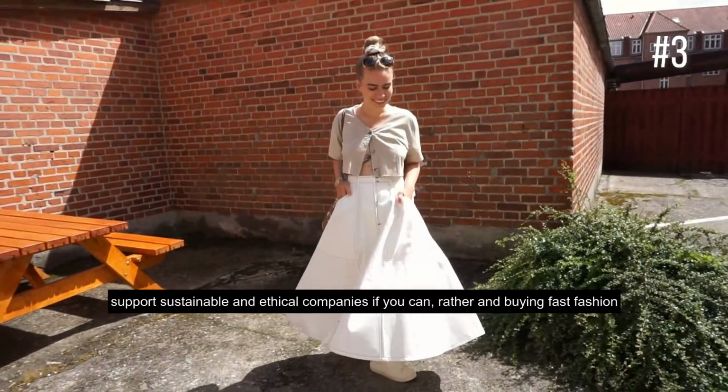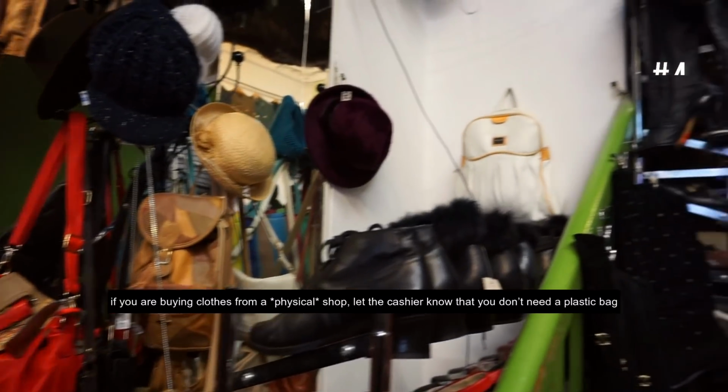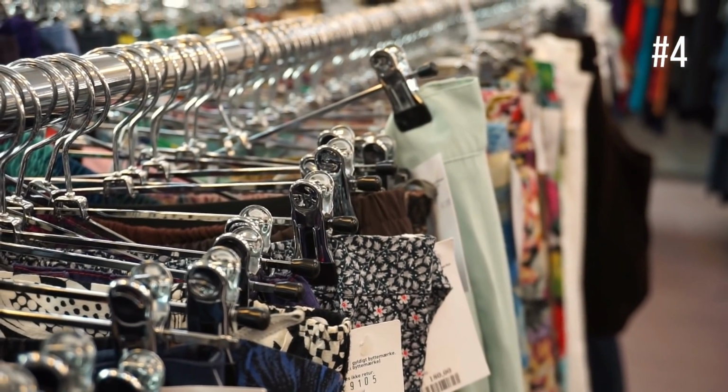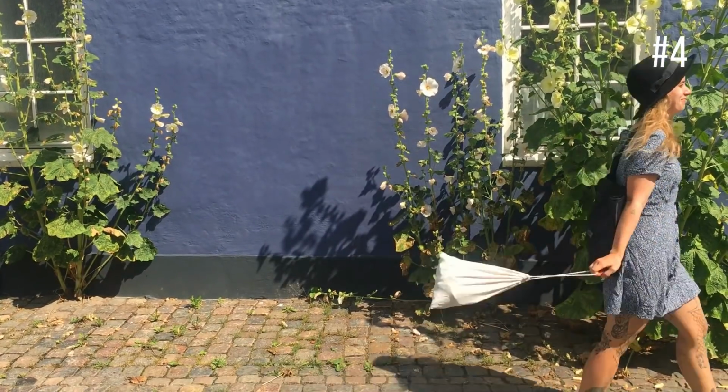Support sustainable and ethical companies if you can, rather than buying fast fashion. If you're buying clothes from a physical shop, let the cashier know that you don't need a plastic bag if you already have room in your purse or if you can carry it. It's a little bit of plastic, but it's better to avoid it if you really don't need it.